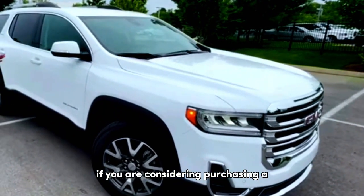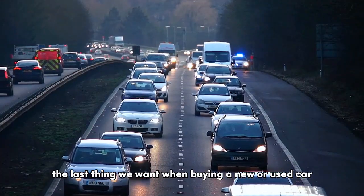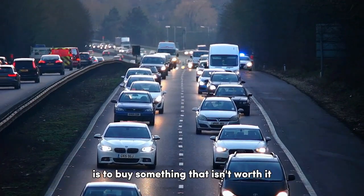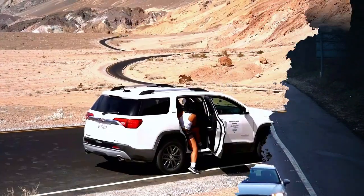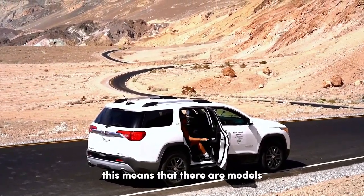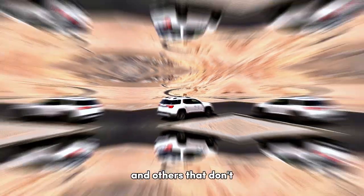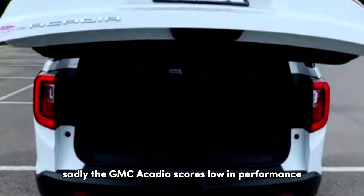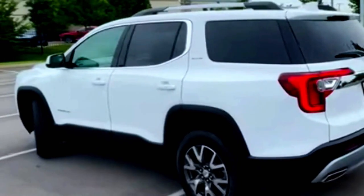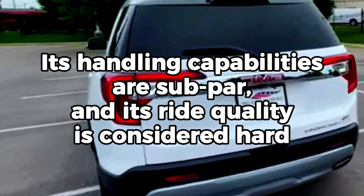If you are considering purchasing a GMC Acadia, you might want to think again. The last thing we want when buying a new or used car is to buy something that isn't worth it. In a segment as popular as the SUV, competition is huge. This means that there are models out there that perform exceptionally well, and others that don't. Sadly, the GMC Acadia scores low in performance, its handling capabilities are subpar, and its ride quality is considered hard.